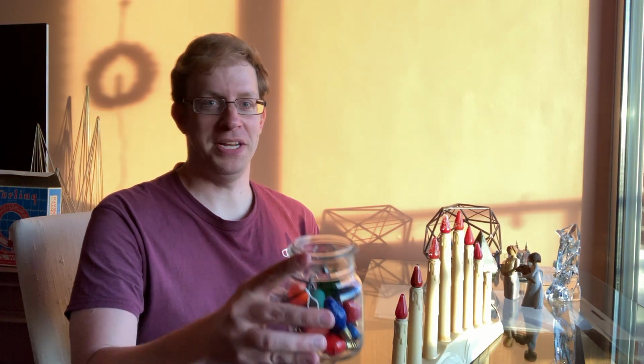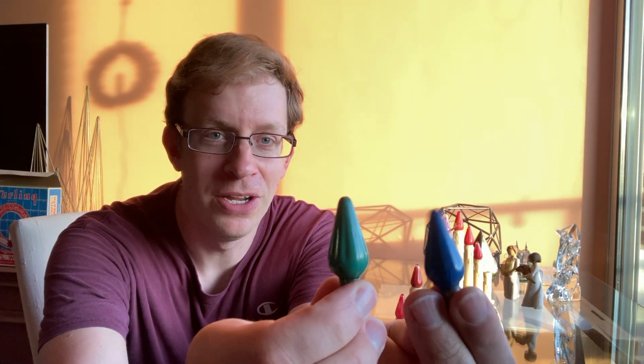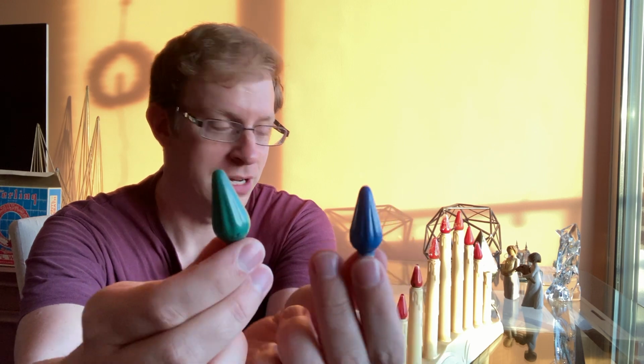Okay, so I have taken out of the jar of bulbs, because this bulb is too big for this fitting. There's three, here they are. They're like Christmas tree shaped bulbs that are the same style as the bulb that's in there now. So I'm actually going to have to test all of these because I don't know if any of them actually work.